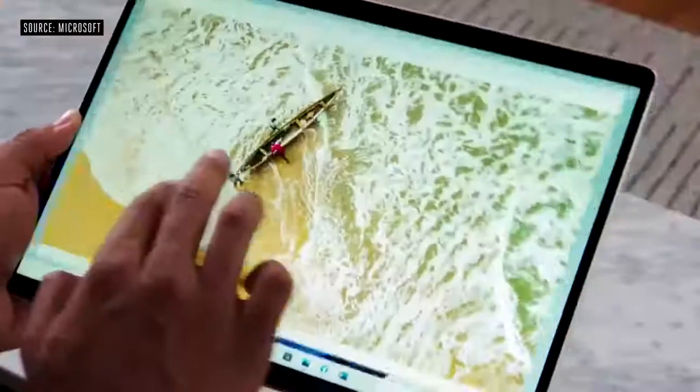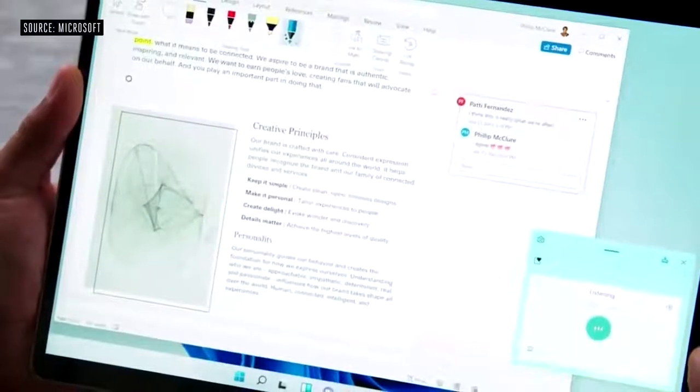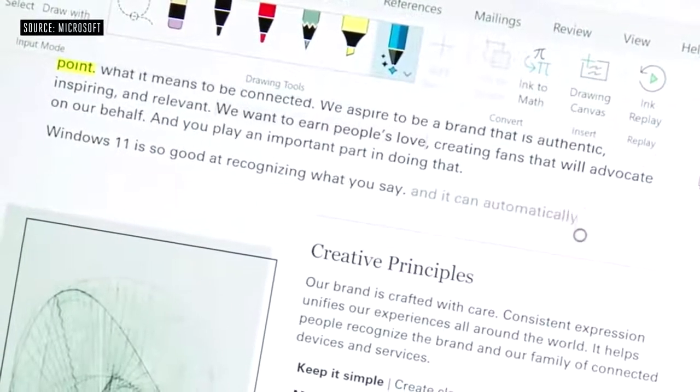We've also added gestures, and they're the same ones you use on the trackpad today. You can use the new touch keyboard, which is amazing. And last but certainly not least, voice typing. Arguably the fastest way to get your ideas down on paper. Windows 11 is so good at recognizing what you say. And it can automatically punctuate for you.